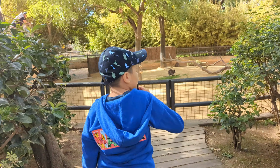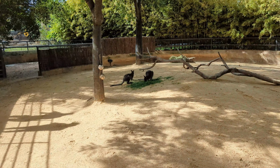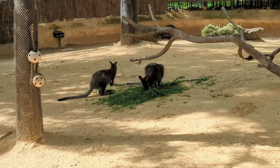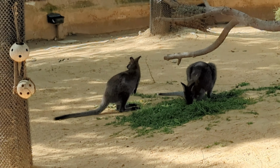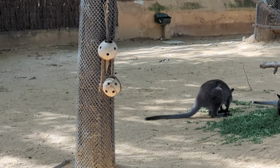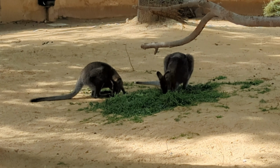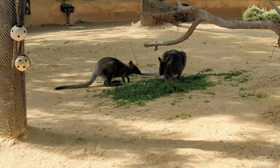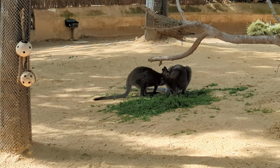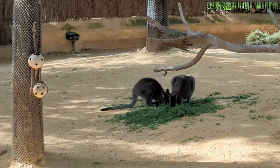Let's see what animal is in here. Oh, would you look at that? It's some cute wallabies, which are Australian animals you can find in Australia. And they are kind of like small kangaroos. They're super cute. They could be your size, if you are my age, of course. And yeah, cute. Let's see the next one.